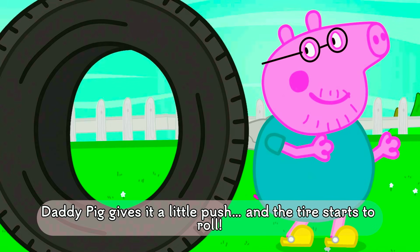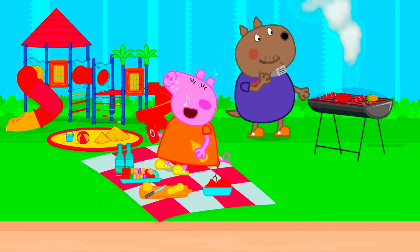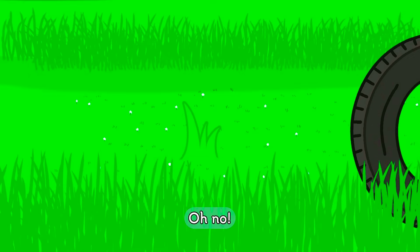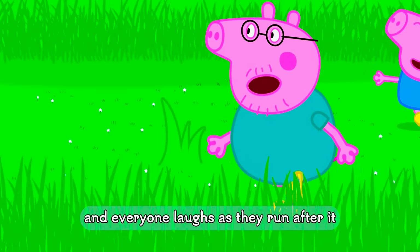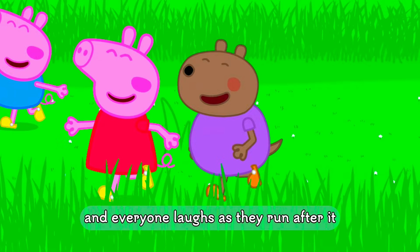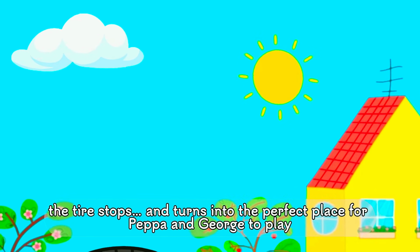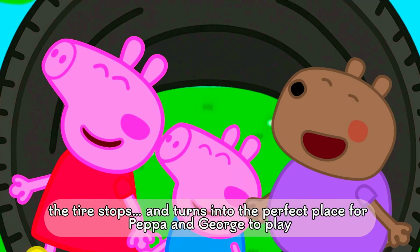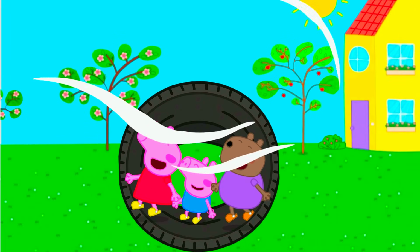Daddy Pig gives it a little push, and the tire starts to roll. Oh no! Now the giant tire is rolling across the garden, and everyone laughs as they run after it. At last, the tire stops and turns into the perfect place for Peppa and George to play. What a funny and exciting adventure!